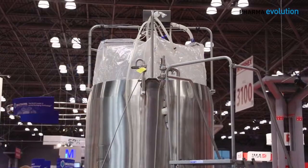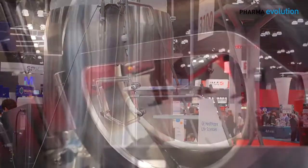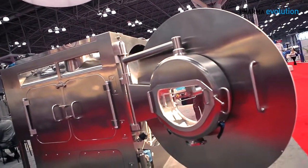More and more we're seeing the implementation of single-use systems that's driving a change in the attributes of facilities from what we've traditionally seen over the past few decades, where stainless steel systems were the predominant platform. And now we're seeing that companies are looking at the value equation. They're looking at more and more ways of implementing flexibility and adaptability, and in turn this is driving down cost of goods.